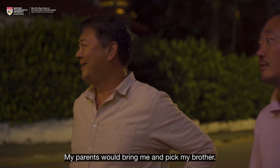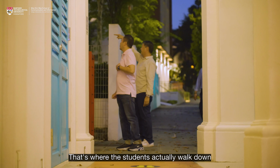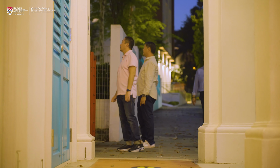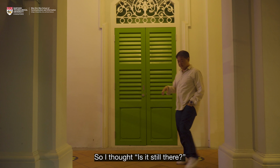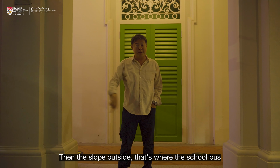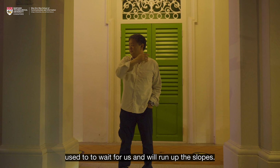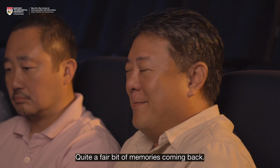Parents would bring me and pick up my brother. There was a little drain out there, where the students actually walked down. I just had a look at the drain, and I thought, was it still there? I guess it's still there. Then the slope outside, that's where the school bus used to wait for us, and we would run up the slopes. Quite a fair bit of memories coming back.